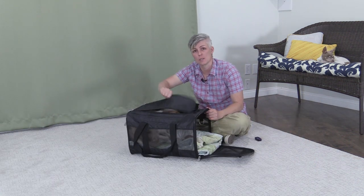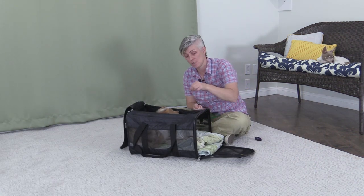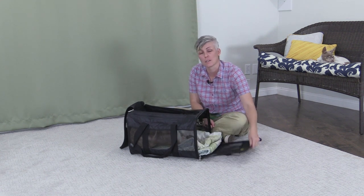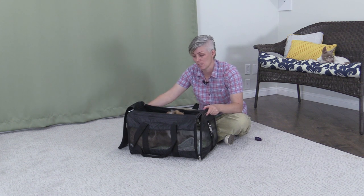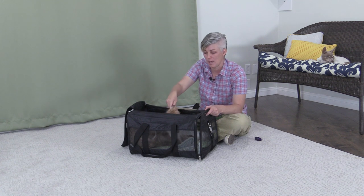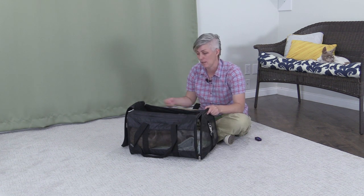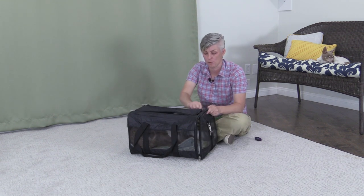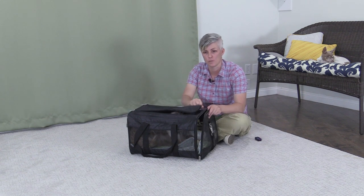It's handy to have a crate where you can zip the top open like this, because then you can reinforce the dog for closing the door, and it's not as scary for some dogs because they're not completely confined. They can still see you through the top, and you can interact with each other through the top while the door is closed. And then you can close the top and open the door and then close both.